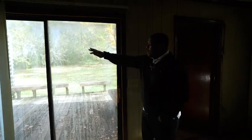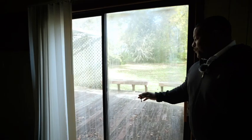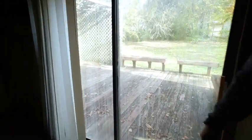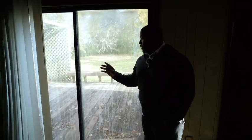So we're gonna keep the same exact design as back here, which I think is really nice, but you can see the wood needs to be replaced. So we're just gonna replace everything, including the pergola back there as well. We're gonna keep the benches, keep all that stuff the same. We're gonna keep the exact same look, but we're just gonna put new wood on it.